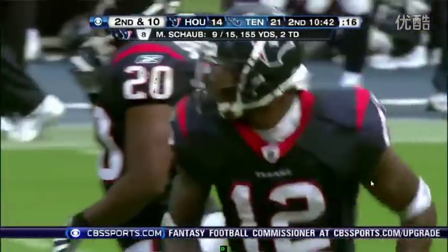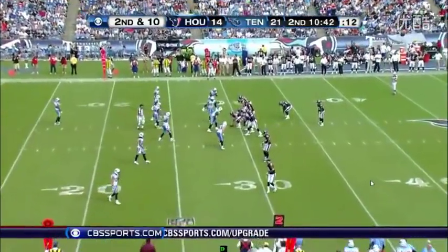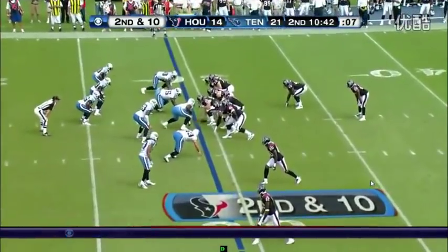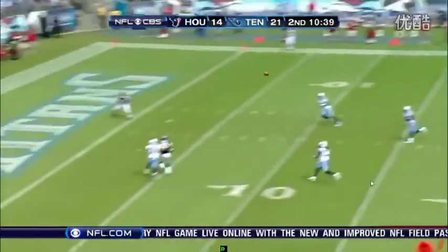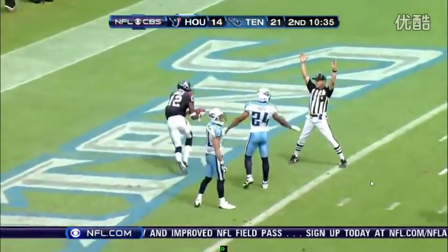Remember Kevin Walter, their starting receiver opposite Andre Johnson, is out with a hamstring injury. Andre Davis out with a concussion. Second down and 10 at the 29. Schaub fires. Jones again. This time he holds on. Touchdown.